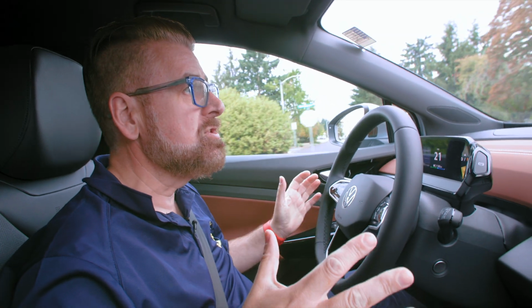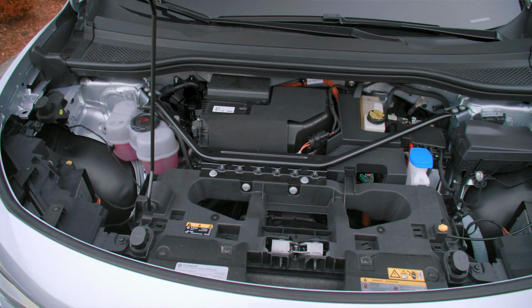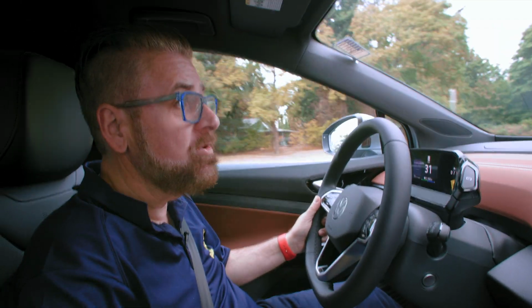This vehicle uses the design of what they call the skateboard design. So the battery is the floor of the vehicle. Of course, there's no engine, there's no drivetrain like you would have in a normal vehicle. So all the power is low down in the vehicle, so low center of gravity. So there's loads of extra space. So it's almost an optical illusion when you're inside the vehicle. There's a lot more space than you get in a normal car of this size.